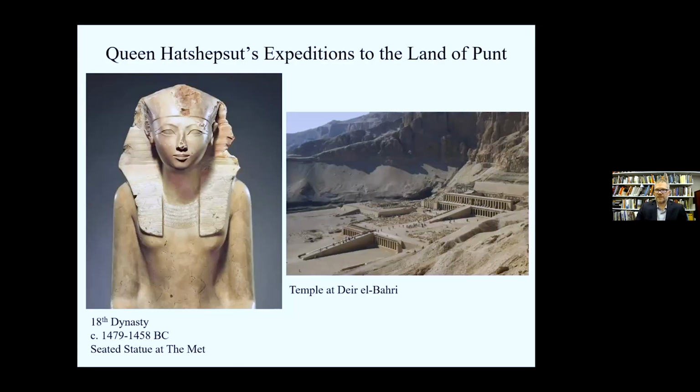So one of the most grand and notable aspects of this ties into ancient Egypt, the Queen Hatshepsut's expeditions to the land of Punt. Archaeologists and historians have debated exactly where the land of Punt is, whether it's on the Arabian or African side of the Red Sea, really for many decades. But most agree that this land of Punt refers to both Arabia and Africa.